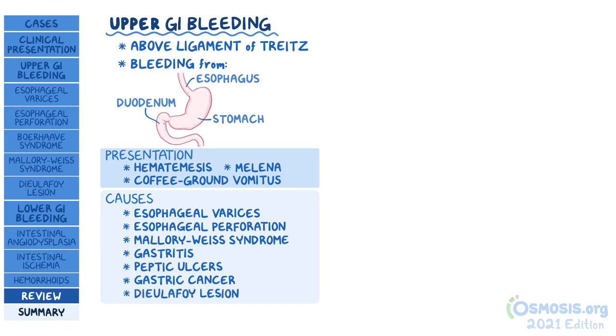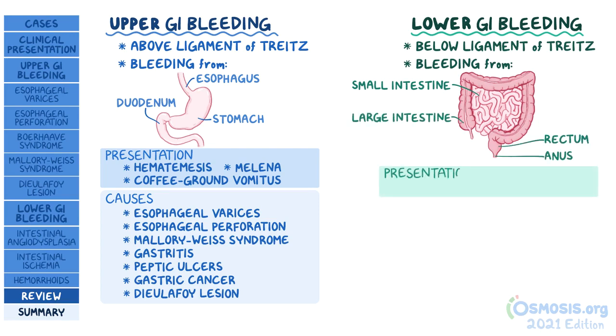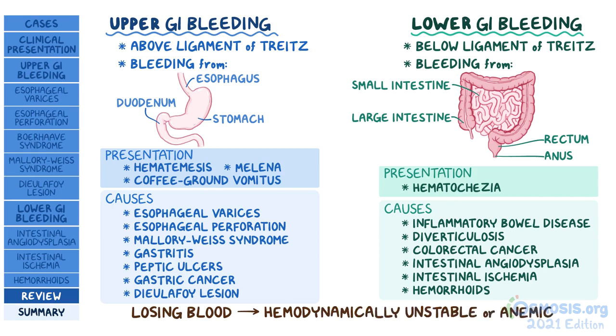lesions. On the other hand, lower GI bleeding arises below the ligament of Treitz, and it includes bleeding from the small intestine past the ligament of Treitz, large intestine, rectum, and anus. A typical presentation of lower GI bleeding includes hematochezia. Common causes of lower GI bleeding include inflammatory bowel disease, diverticulosis, colorectal cancer, intestinal angiodysplasia, intestinal ischemia, and hemorrhoids. Finally, since individuals with GI bleeding are losing blood, they can become hemodynamically unstable or develop anemia.